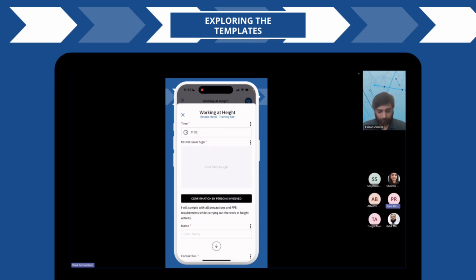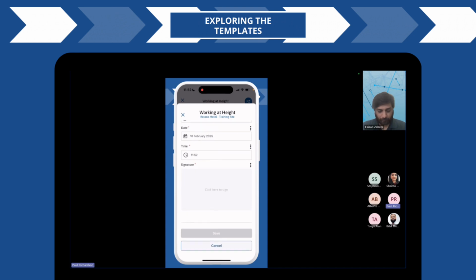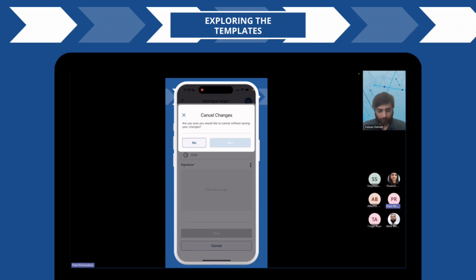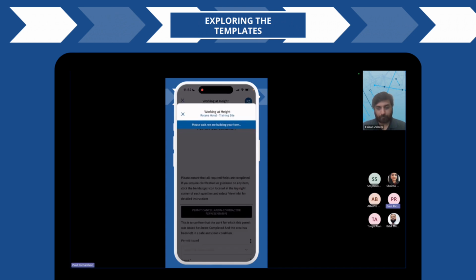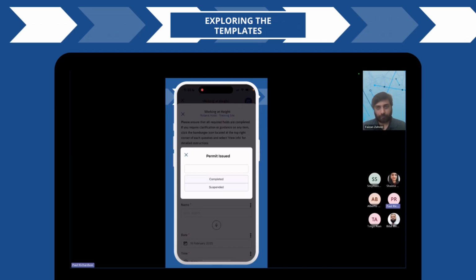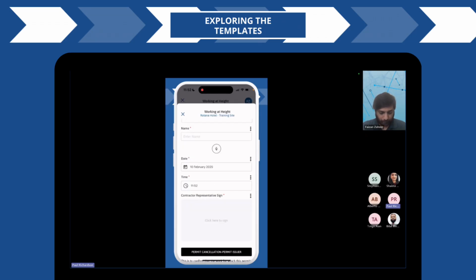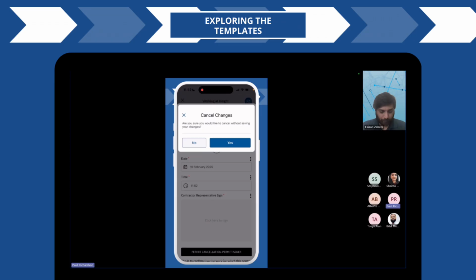In confirmation by persons, all the persons which are involved in this scenario, you will need to put their names in right here. In permit cancellation, every permit which has been issued is supposed to be completed or suspended. So in any case, you will need to fill in this information in order to cancel the permit, suspend the permit, or complete the permit.